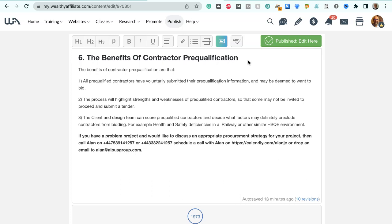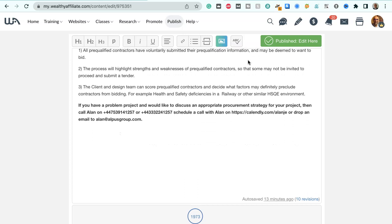The benefits of contractor prequalification. The benefits of contractor prequalification are that 1. All pre-qualified contractors have voluntarily submitted their prequalification information and may be deemed to want to bid. Secondly, the process will highlight the strengths and weaknesses of pre-qualified contractors so that some may not be invited to proceed and submit a tender. 3. The client and design team can score pre-qualified contractors and decide what factors may definitely preclude contractors from bidding, for example, health and safety deficiencies in a railway or other similar HSQE environment.